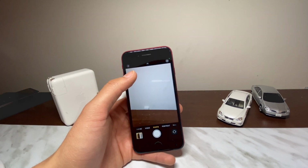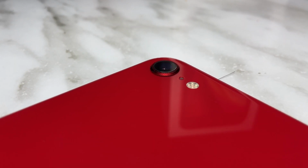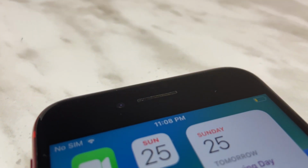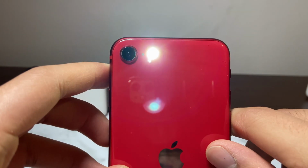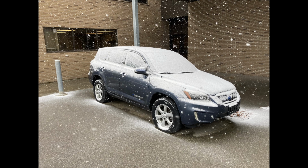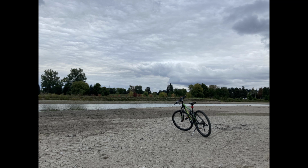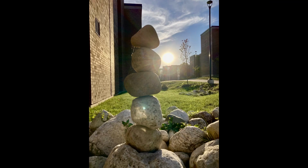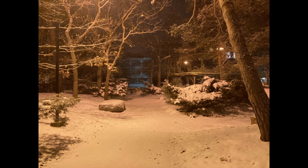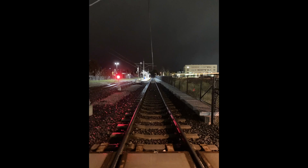So onto cameras, the SE does not disappoint either. It has a single 12-megapixel camera on the rear and a 7-megapixel selfie camera on the front. I'm not a pro photographer by any means, but I was perfectly satisfied with these random shots I took in various lighting conditions. Not having night mode is a bit of a drag though, but in decent light you can get some great vibrant pictures. However, as you can see from these night shots, it's pretty crunchy.